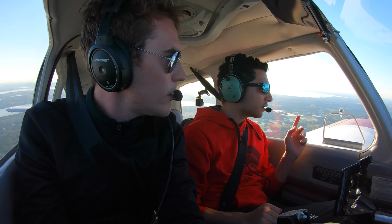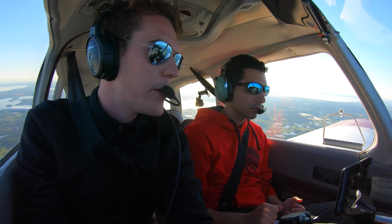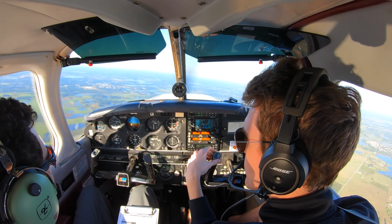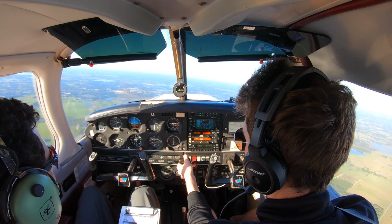Are the ailerons affected because of the flaps being extended? They're affected because of the reduced airflow. Oh, okay. So the flaps are giving us that extra lift, but of course there's not much airflow going over those wings at the moment, so the aileron is affected.